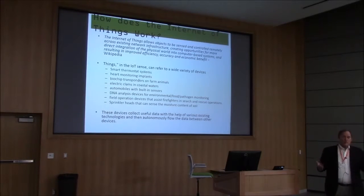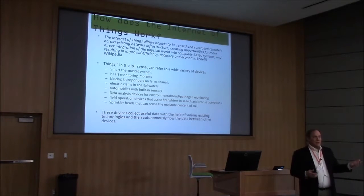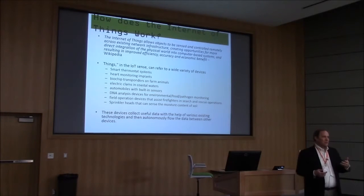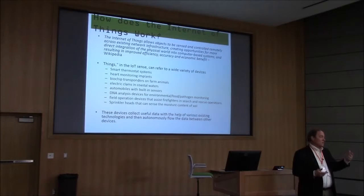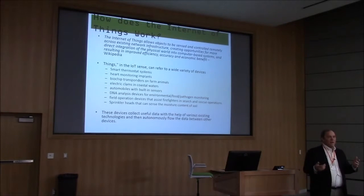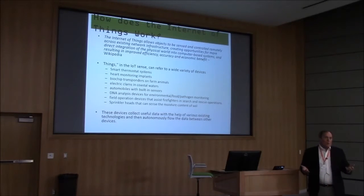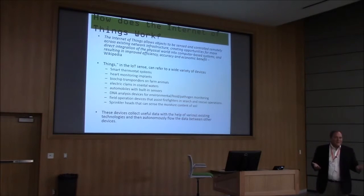My daughter goes to BYU. When she puts her clothes in the washing machine, when they're done, the washing machine texts her and tells her that the clothes are finished. Then she can go out and change it. People go, wow, Internet of Things. Not really. That's just a smart washer. It can send a text.